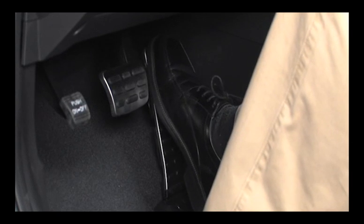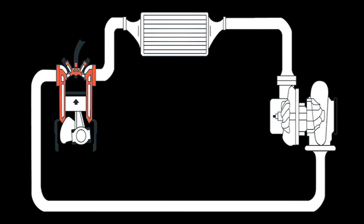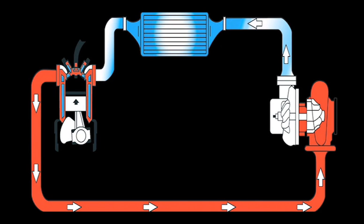In turbocharged vehicles, one of the things you may notice when driving is turbo lag, a brief hesitation of throttle response from a standing start. This is normal, and here's why. The turbocharger's compressor is powered by a turbine, which is driven by the engine's own exhaust gases. This hesitation is the time it takes for the exhaust gases to power the turbine and supply the necessary boost pressure. However, turbo lag in the Optima SX is significantly reduced due to the twin-scroll turbocharger used, which produces peak torque at 1,750 RPM and maintains it all the way to 4,500 RPM.